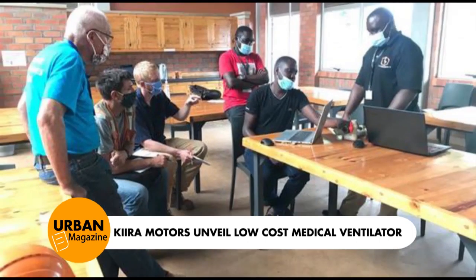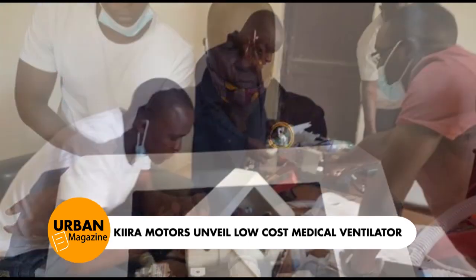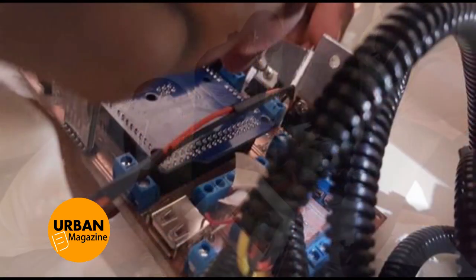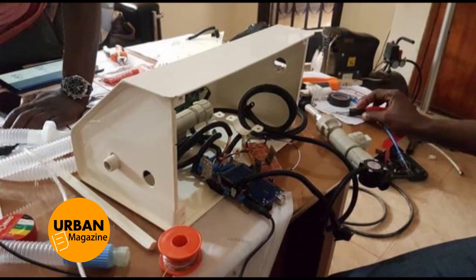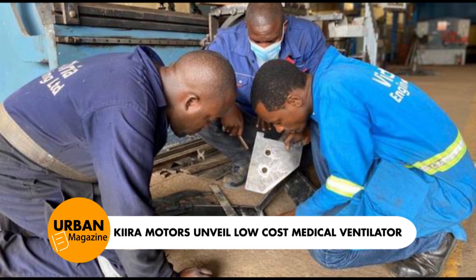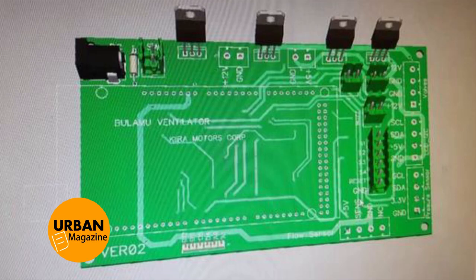On Thursday, the Ministry of Science, Technology and Innovation, through Kiira Motors Corporation in conjunction with Makerere University School of Public Health, unveiled a low-cost medical ventilator. According to the Makerere University Deputy Vice Chancellor in charge of Finance and Administration, Professor William Bazeo, the ventilator named Bulamu, which means life in the local dialect, is supposed to breathe life into ailing patients. It was manufactured using pipes, plumbing equipment, and metals, which were locally sourced and developed by researchers at Makerere University.